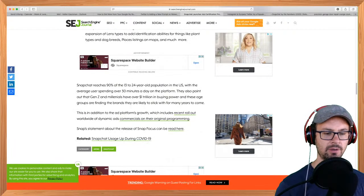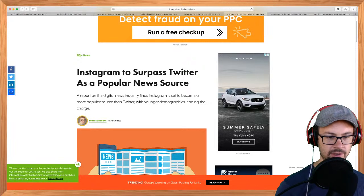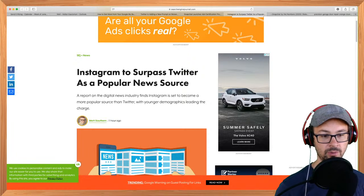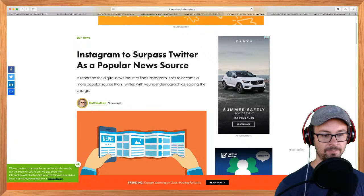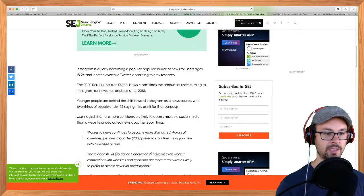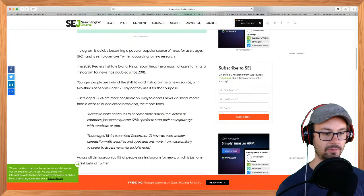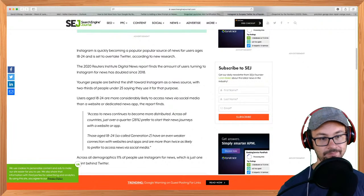Moving along, Instagram to surpass Twitter as a popular news source. A report on the digital news industry finds Instagram is set to become a more popular source than Twitter, with younger demographics leading the charge. Twitter, yeesh. I never understood Twitter. I know I'm supposed to understand Twitter and get it as a social media guy. I don't know. It never appealed to me. Instagram is quickly becoming a popular source.